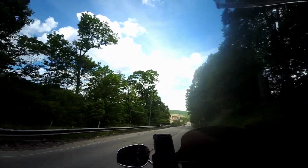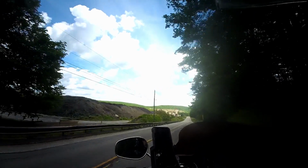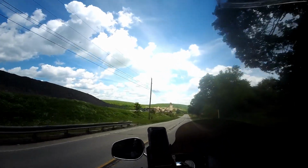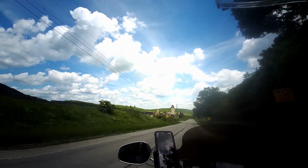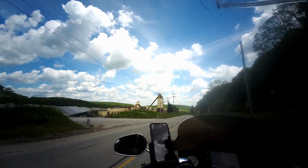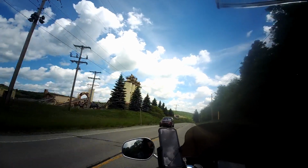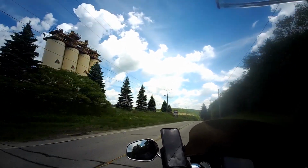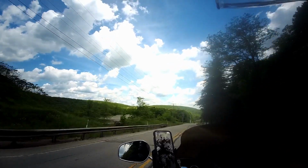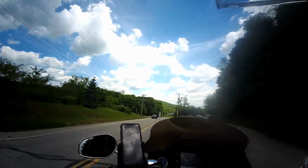I thought about this when I started talking about it getting colder. What do you guys normally carry in your saddlebags? What kind of stuff do you carry, just for any possibility, right? We don't know what's going to happen when we're out. I can tell you there's a couple items I always like to have with me. First item I like to have with me at all times is a sweatshirt.